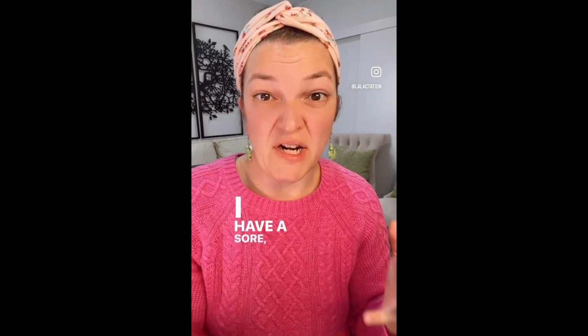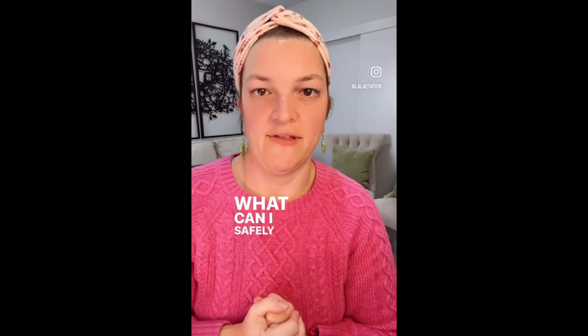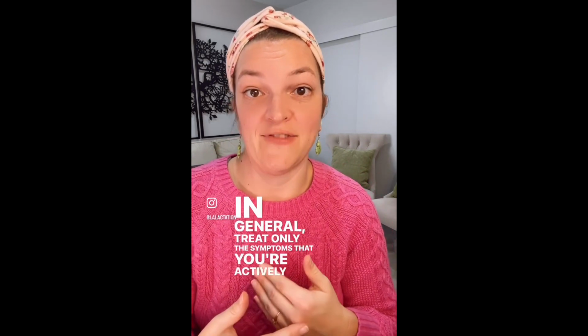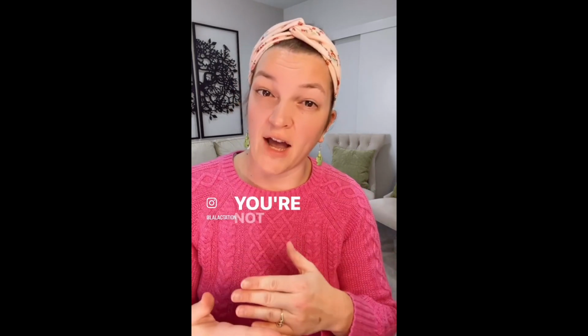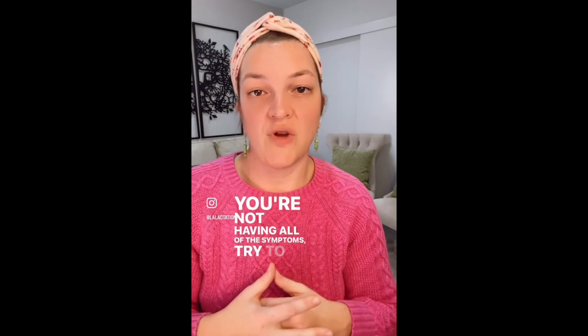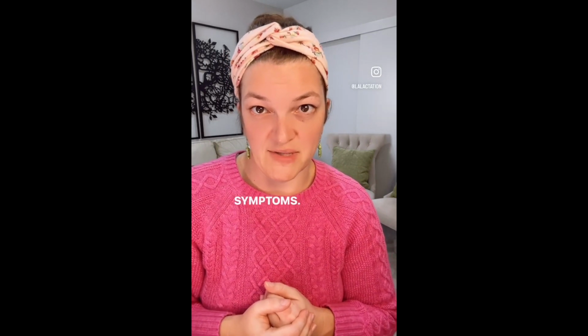I have a sore, itchy throat and a cough, but I'm breastfeeding. What can I safely take? In general, treat only the symptoms that you're actively having. There are many combination medications out there, but if you're not having all of the symptoms, try to find the medication that is specific to your unique individual symptoms.